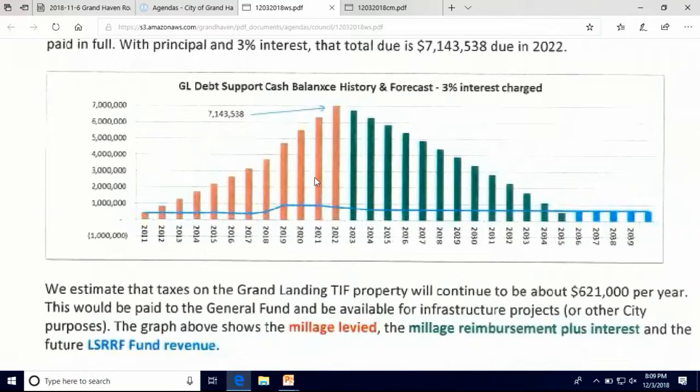You are actually getting some of those dollars today because we have paid off the boat storage bond 2 years ago. And so now you've got $100,000 a year coming in, that's taxes that are coming in, and those are being used to support the Grand Landing bond because you can use those dollars for brownfield purpose, and paying off a brownfield debt is a brownfield purpose.